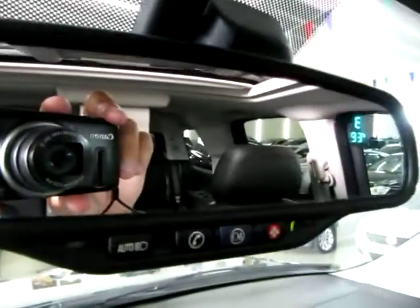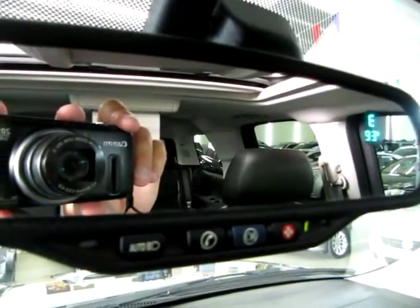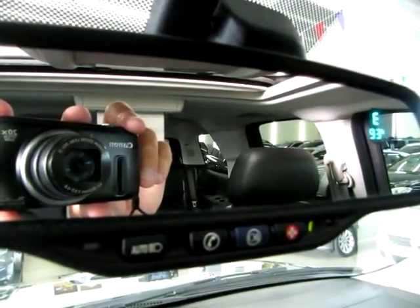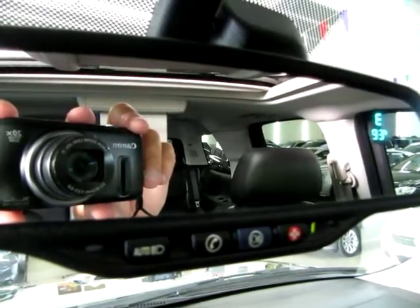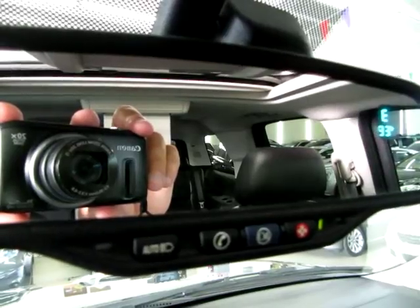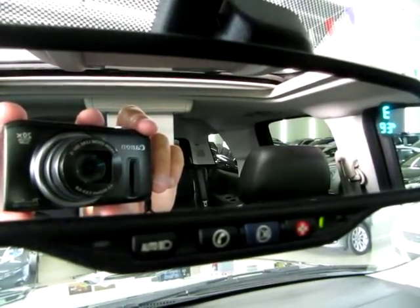Okay, also, if you have any kind of emergency, press the red button. The OnStar center will come on and assist you with that emergency. If you're lost and need directions, press the blue button. The OnStar center will come on and give you turn-by-turn directions until you arrive at your destination. Also, if your check engine light comes on, press the blue button. The OnStar center will come on, diagnose the vehicle remotely, tell you what's wrong with it, and how to proceed to take care of it.